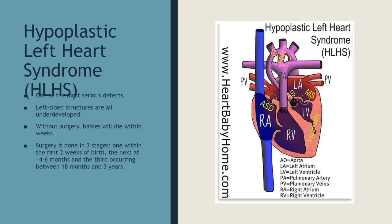That should be blue. Well, what you see as labeled AO is your aorta. That is what carries the blood to your body, and that should be red. And it should be a little more robust looking, thicker. This one is kind of skinny and fragile looking. So you can see all their left-sided structures are underdeveloped. Without surgery, these babies will die within a few weeks.